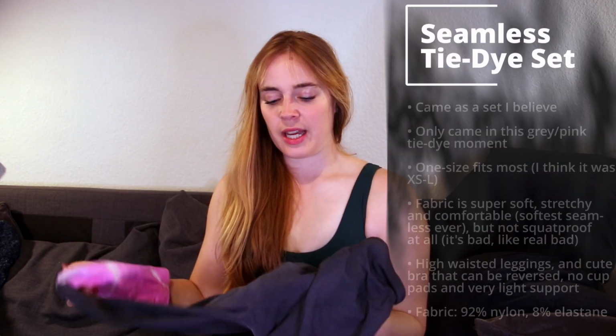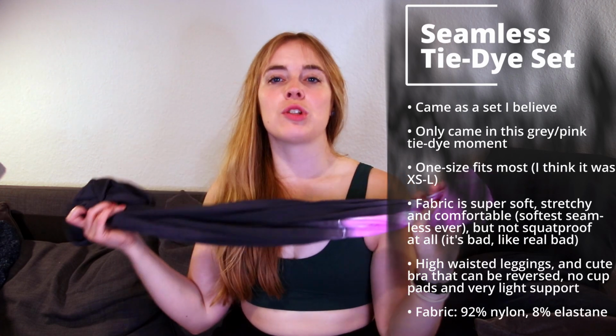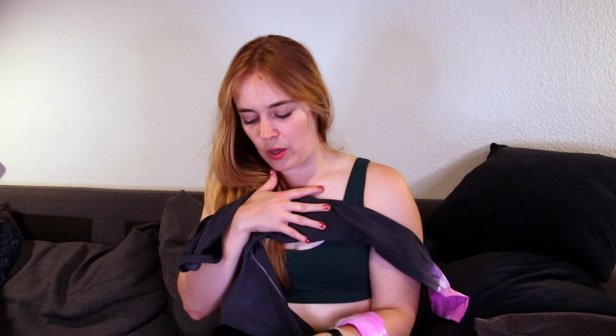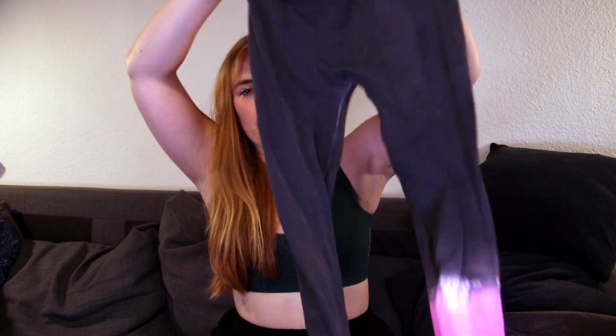All right, last but not least, we have a seamless set. If I remember correctly, this was sold as a set, so I'll be talking about this as a set as well. And this is seriously so soft. I think this is the softest seamless I've ever touched. They haven't done seamless since, and I don't know why, because it's so good. It wasn't very squat proof, but it is so soft and insanely stretchy. They should do that again, but maybe a little bit more squat proof.